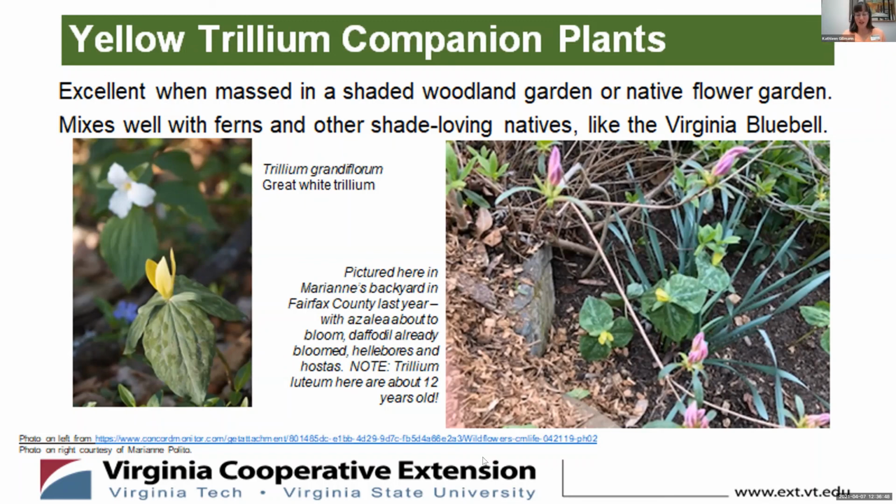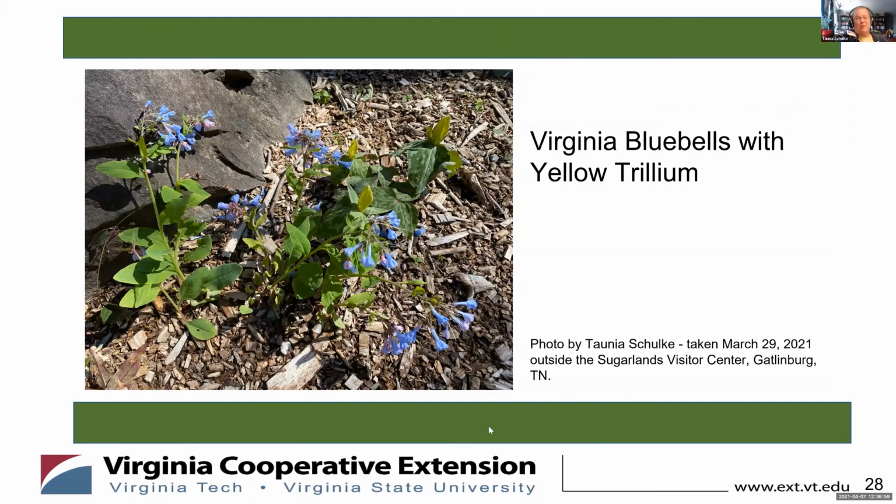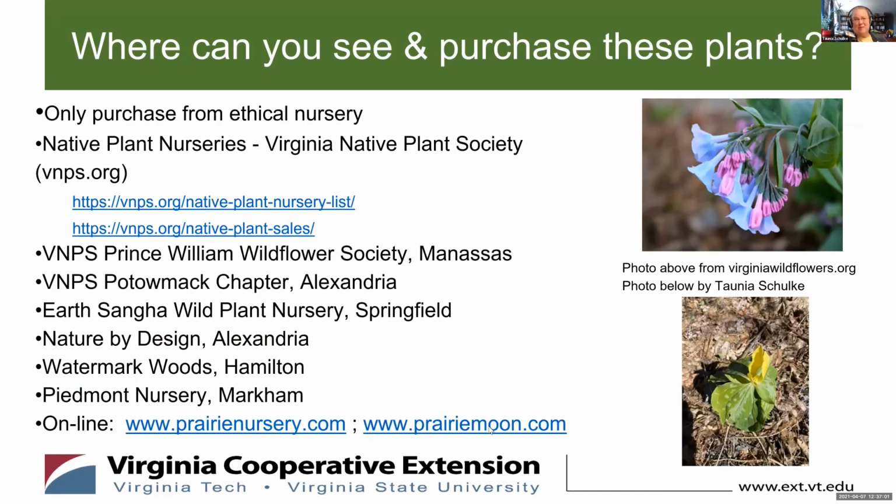I know absolutely I shouldn't be harvesting ephemerals from the wild. So where can I purchase the native plants such as Virginia bluebells and yellow trillium? Yeah, as you said, we shouldn't take them from the wild, no matter how tempting and how abundant they appear to us. Instead, we should purchase them from ethical native plant nurseries. We recommend that you go to the vnps.org website to find local native plant nurseries and upcoming plant sales. Please check their website and call or email, since they may have limited hours and they might be open only by appointment. On this slide, we've listed some local organizations and nurseries, plus 2 online nurseries for you to find your plants and fill your gardens.